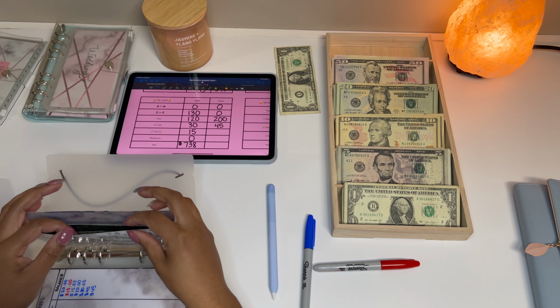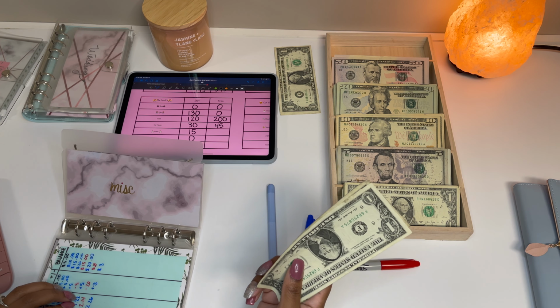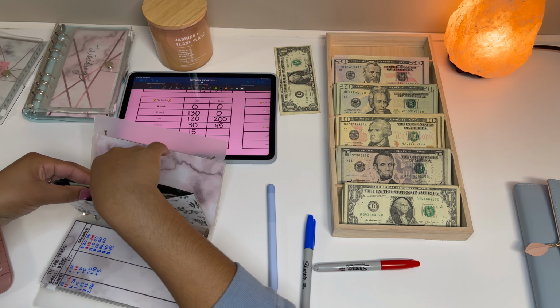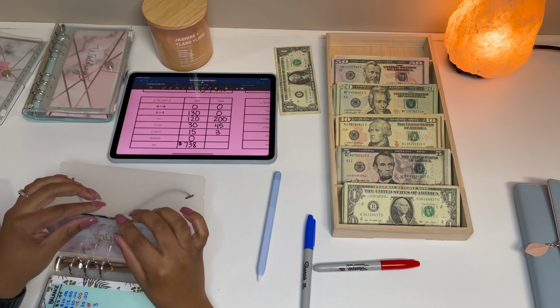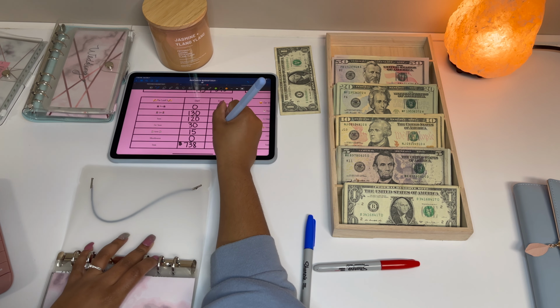Started off with 15. Now it has 1, 2, 3. Since I just put these 3 ones in here, I'm just gonna leave this in for another little month. And then at the end of next month, if I still have these ones, then I'll put them towards the savings challenge. So home has 3. And miscellaneous had like $3, but I spent that already, so I'm just gonna put 0.